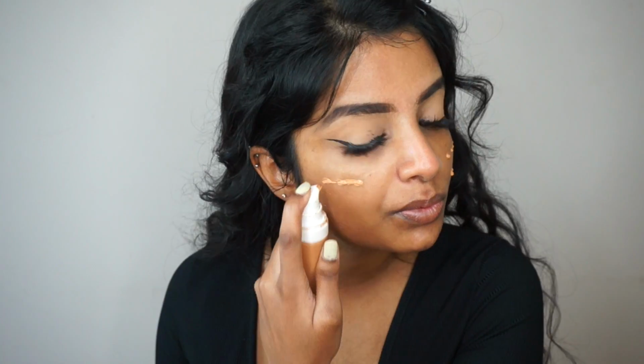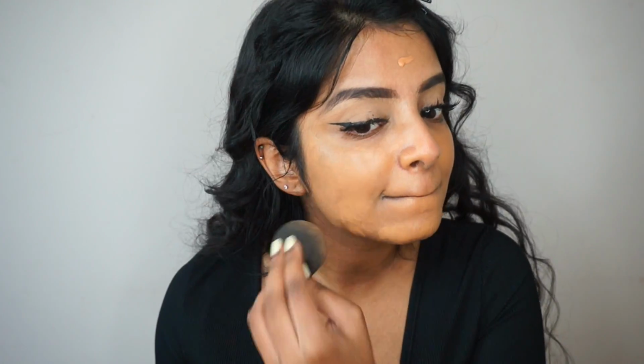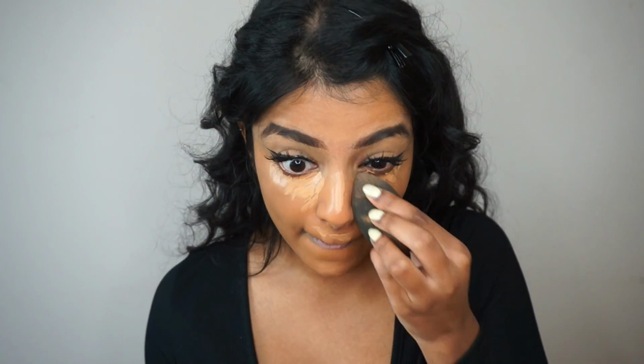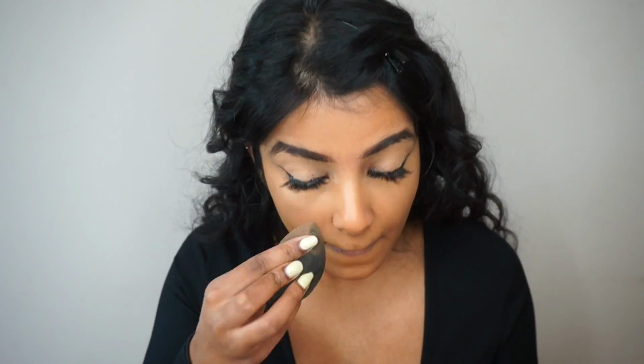And for foundation, I'm using Fenty Beauty's Pro Filter Foundation in the shade 370. And then concealer, I'm using Fenty Beauty's Pro Filter Concealer in the shade 350. And then I'm going to set it in place with the Fenty setting powder in the shade Cashew.